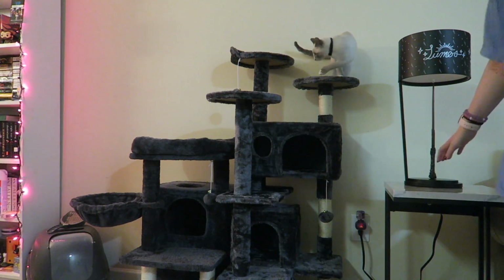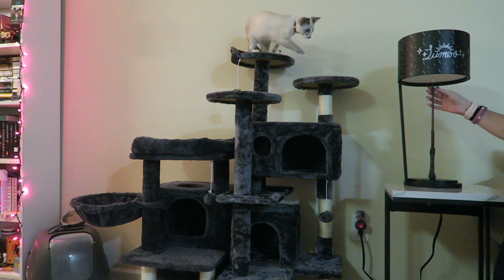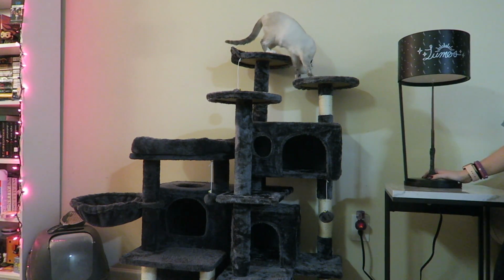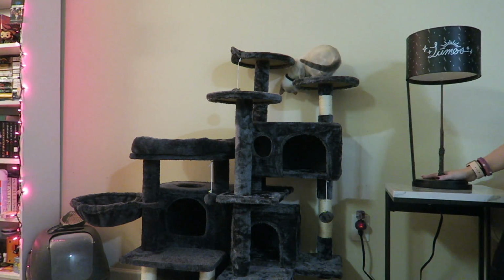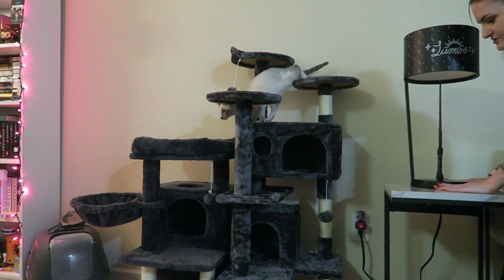By the way, guys, this lamp doesn't work. I just have it here for decoration. The light bulb worked for like a month and then it just went dead. So I just have it here for decoration. So if the cats mess with it, I don't really care that much.